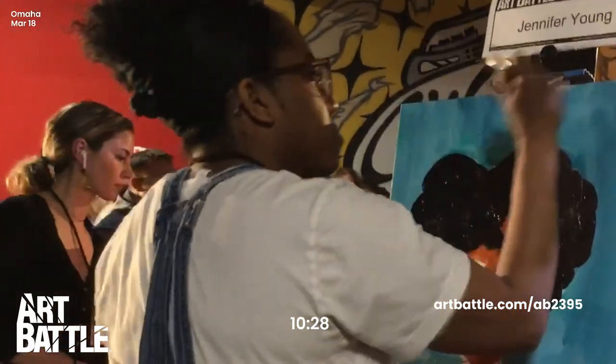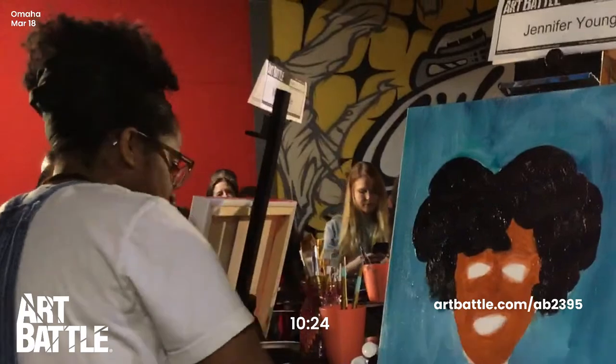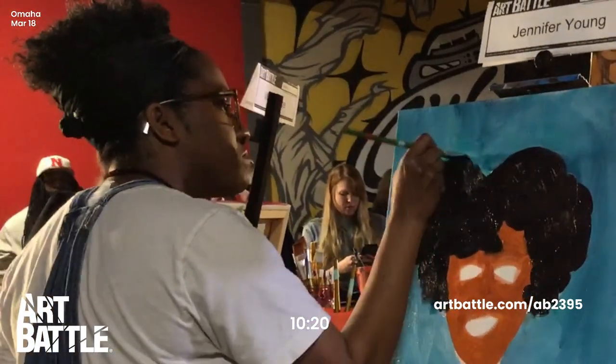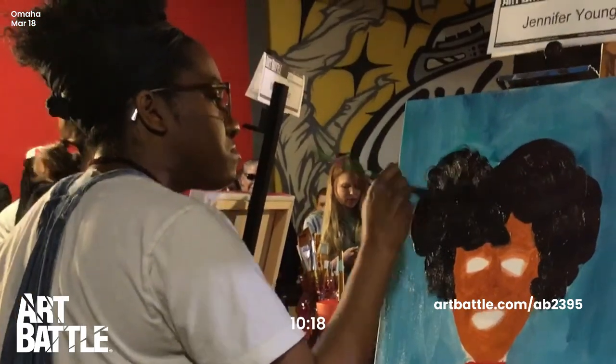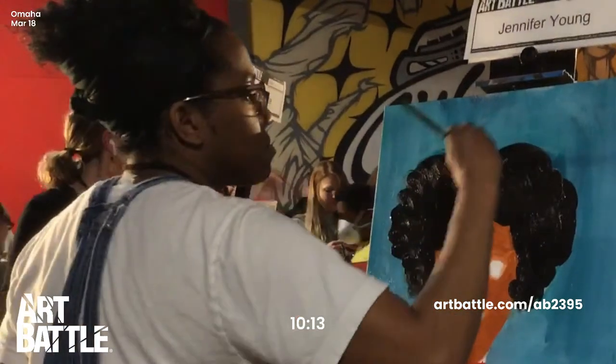So we now have the reveal of what Jennifer was working on. We saw her first establish her background, leaving a void in the center. And now we can see that she has filled that with this portrait and is really working into the texture of the hair of her character right now.